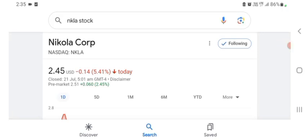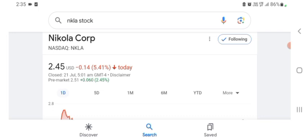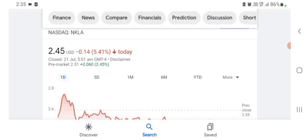In this video we are going to talk about Nikola Corp stock. I am going to take a look at the fundamentals of this company and also take a look at the chart of the company, just to see how this company is doing, so you know if it's worth your risk of investing. But anyways guys, let's get to Nikola first.